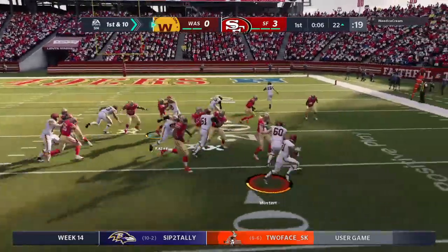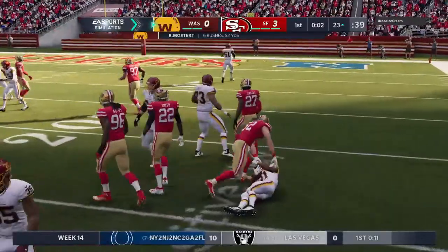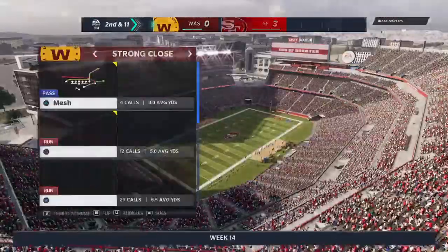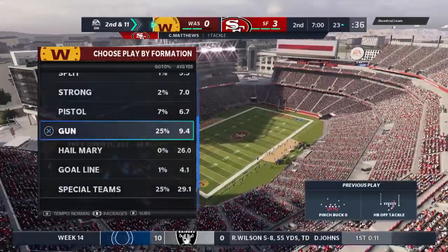They'll run right side with Mostert. And that'll hurt the average a bit as this time they're able to get him behind the line. Officially, it's a 1-yard loss. That's going to bring up 2nd and 11.